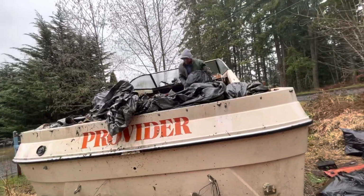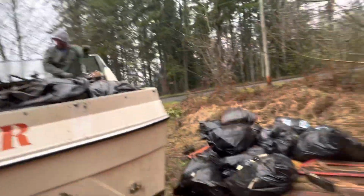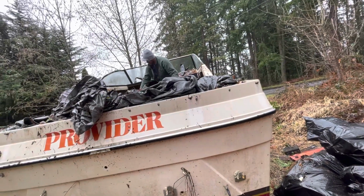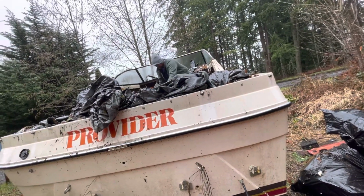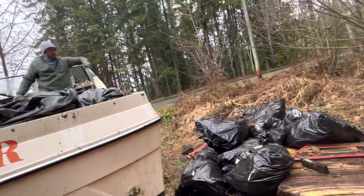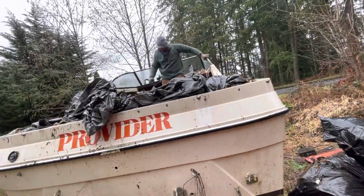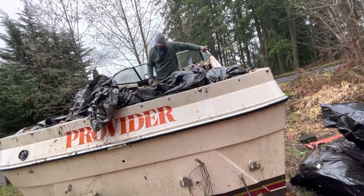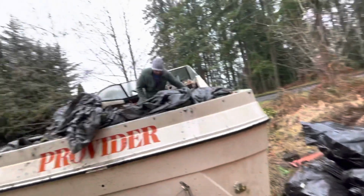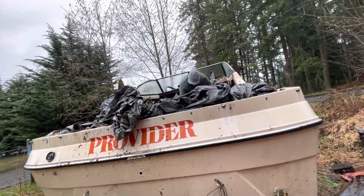I'm behind here, the camera. I want to show you guys the progress here. Joe needs to empty this giant boat here. It's not so big, but it's like 25 foot long and it's 6 foot deep in garbage. Let's see. It's raining.